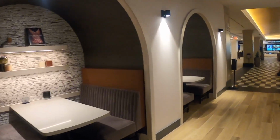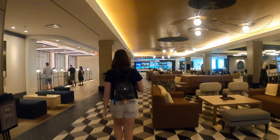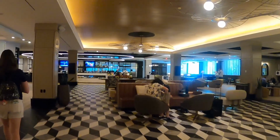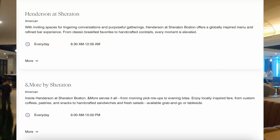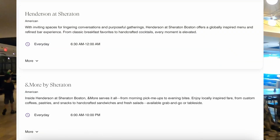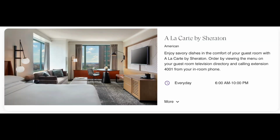In terms of food options and hangout areas at the Sheraton, as soon as you walk in, you'll notice lots of inviting seating areas. Off to the right is the Henderson bar area, which serves drinks and food. There's also the And More Market for grab-and-go or tableside food, and the hotel also offers a la carte room service as well.